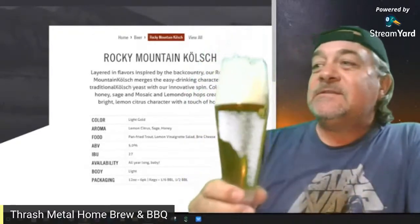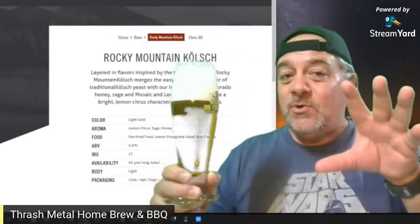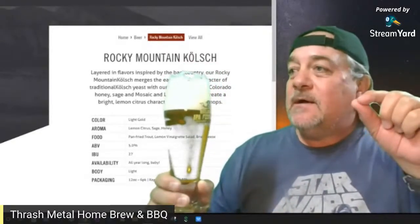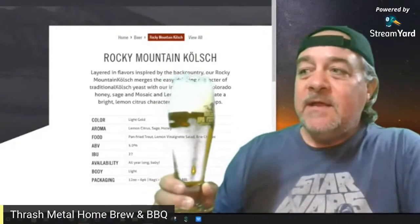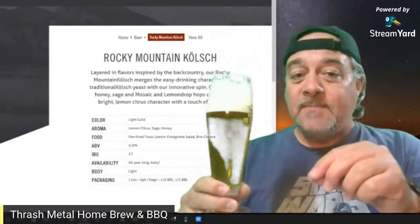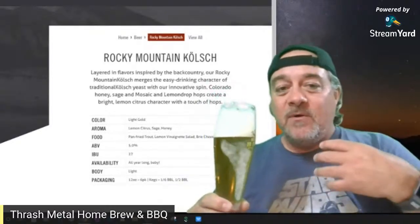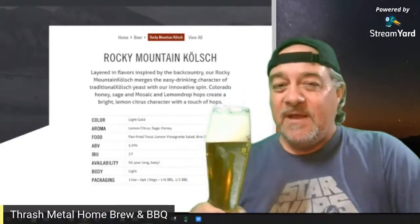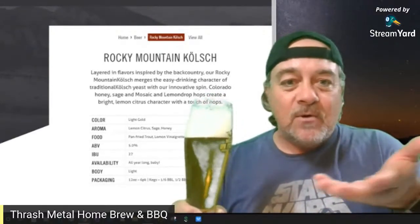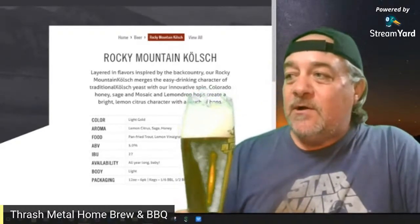All right. So this one, the Rocky Mountain Kolsch that these guys did, they kind of did a twist on it, which is kind of cool. It's to style, but they put their twist to it. They added honey, sage, and Mosaic and Lemon Drop hops. You ever had Lemon Drop hops? They're exactly what it says it is. When you put them in as aroma or flavoring hops when you're making a beer, it comes out just like lemon drops, like sucking on a lemon head. So this one creates a bright lemon citrus character with a touch of hops.